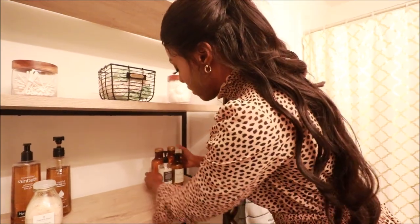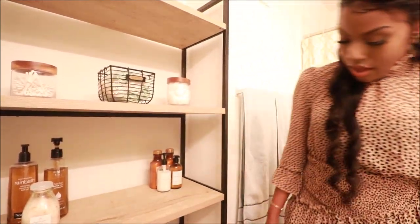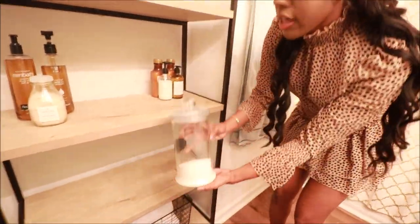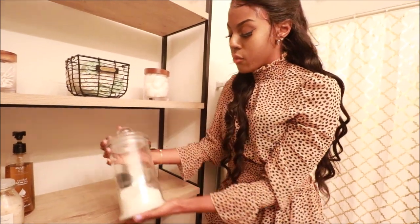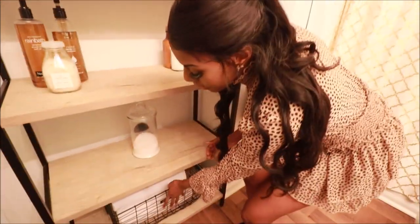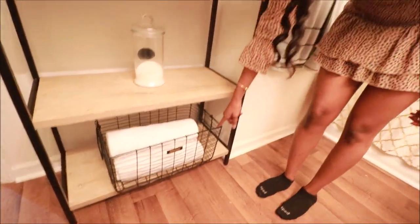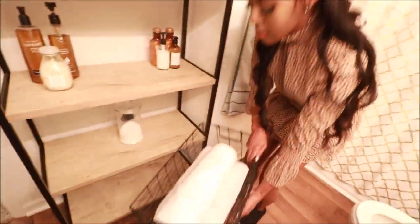So we don't really use this stuff. Down here is some more bath salt that I wanted to fill. I wanted to fill this whole thing up with bath salt, but it didn't work out. And it's pretty dusty. And then down here, I got this huge basket from the Magnolia collection at Target, and we just store some extra towels in it.